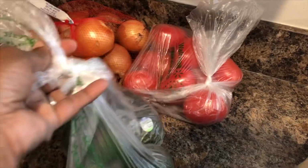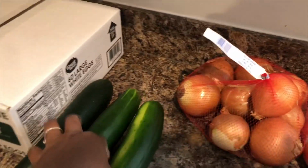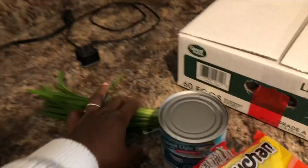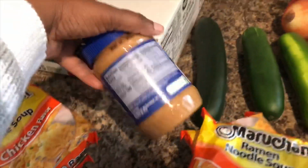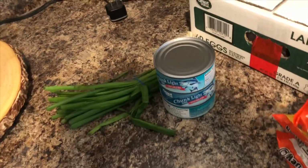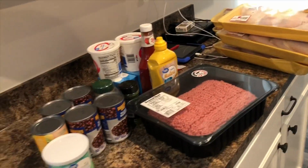We got some avocados. We have 4 avocados. We have tomato. We have onion. We have cucumber. We have some green onion. We have a big thing of eggs. Peanut butter. Crunchy peanut butter. And we got some jerk sauce for the jerk seasoning. What else? We're missing more chicken.